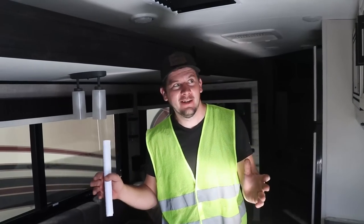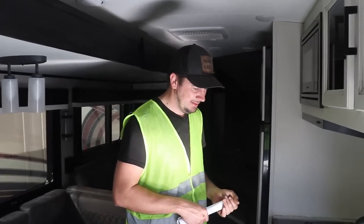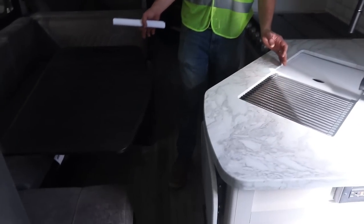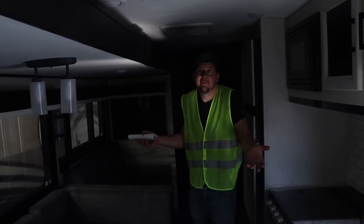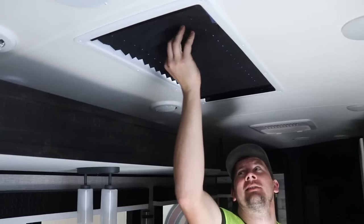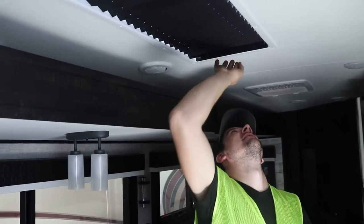All right guys, so check out this interior. Super clean, a lot of little options. The floor looks good, it smells brand new. Have you ever seen a sunroof in an RV camper? How do you open this? There we go.